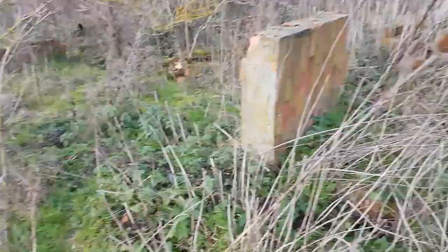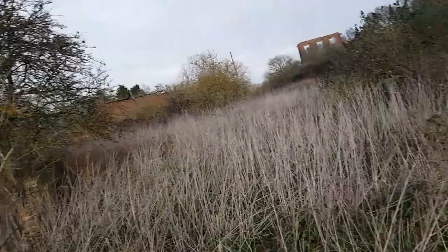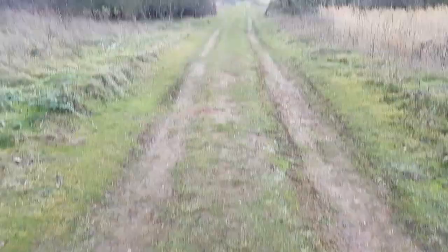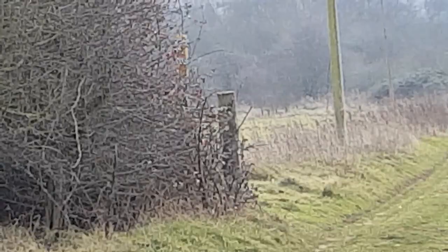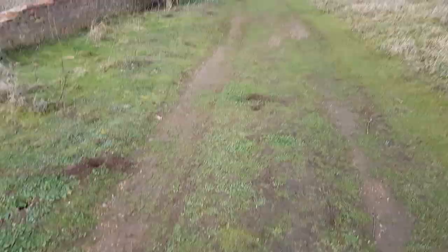Just another shattered building from the looks of it. Something in the bushes. Yeah. Right, let's go to the courtyard, or whatever it's called. Yeah, I'm gonna pause. Just noticed as well, just come out, just there, a sign saying Bridal Way. So yeah, I guess this is all still public.